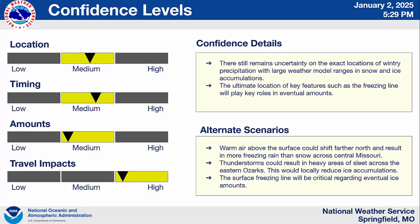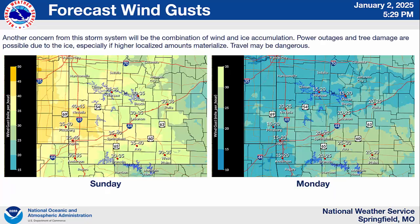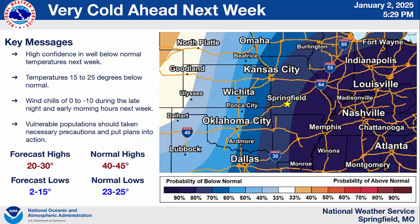The warm air above the surface, again, it could shift with the track of the system, and that is going to determine everything about precipitation type. Along with the precipitation, we're expecting some pretty high wind gusts, and that can become a problem when there's ice accretion on the power lines and the tree branches and things like that, as the wind blowing on those things that are laden with ice could cause more damage than otherwise would happen with just the ice. So that is another thing that we will be keeping an eye on.